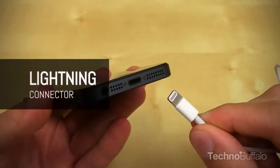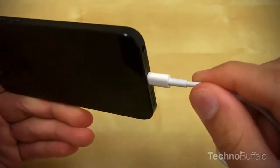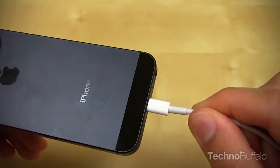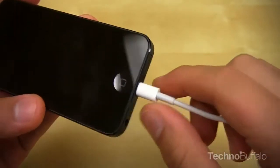The new Lightning connector works just as well as the 30-pin. It charges and syncs. The reversibility of it is quite nice. Where things get a bit hazy and dicey is in the adapters and accessories. A $30 adapter is highway robbery.